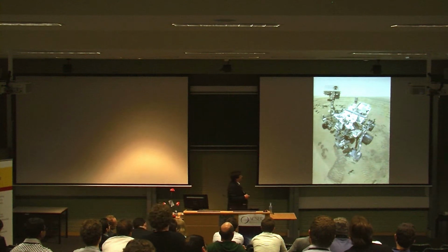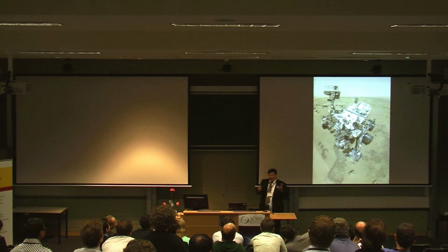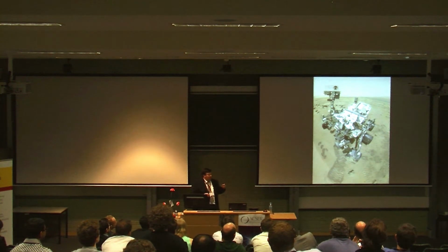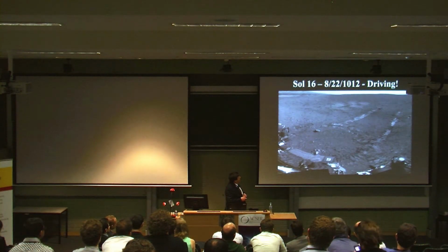So we're there, and here's the self-portrait that the rover took. It was just this week, and we're still not done. We are about 190 sols on Mars, and we're just finishing testing the rover and its science complement. It took us that long just to check out all of this stuff. So from there we started driving.